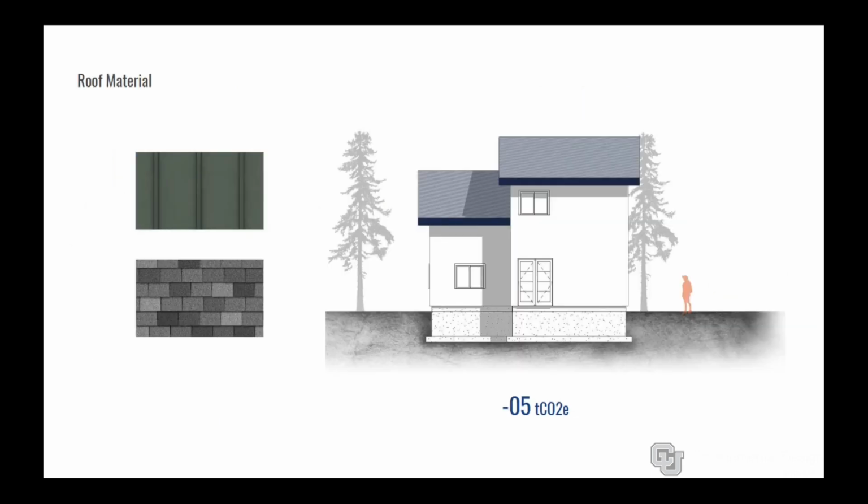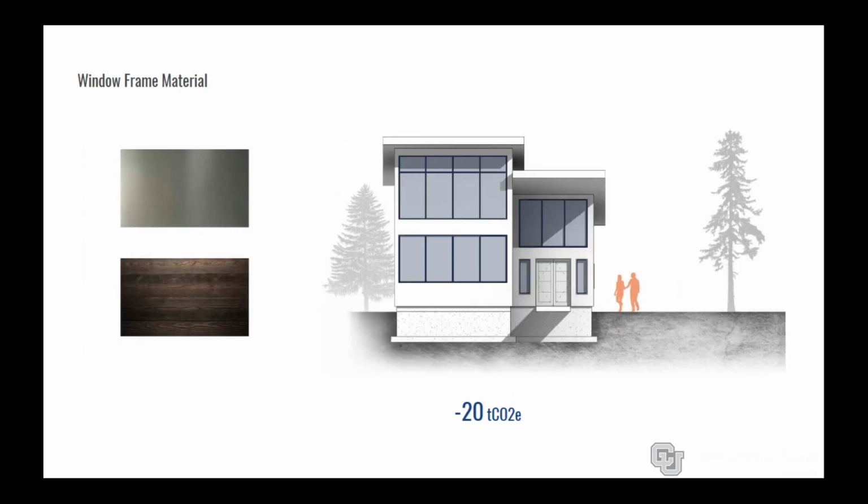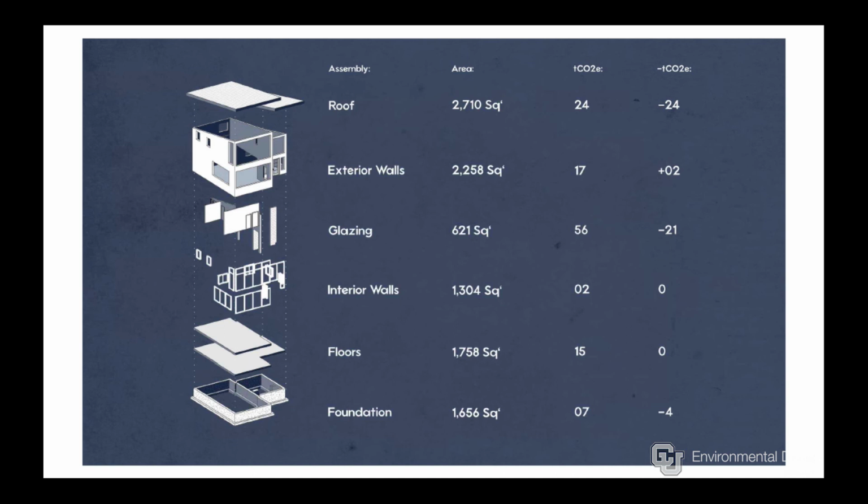And so I did the same thing with the roof material. I looked at the finish of the roof, and I went from an aluminum roofing finish to an asphalt shingle finish and was able to reduce the embodied carbon by 5 tons of CO2. I did the same thing with the window frame. I went from an aluminum frame to a wood frame and got almost a 50% reduction in embodied carbon, 20 tons of CO2. And so this is the new form. And over on the very left, you can see the savings of CO2. For exterior walls, we added 2 tons of carbon, because going from a one-story to a two-story, you have to add a little material, so the embodied carbon rose a bit.